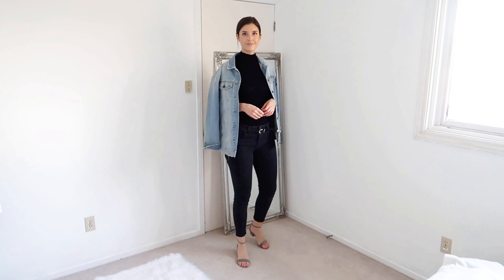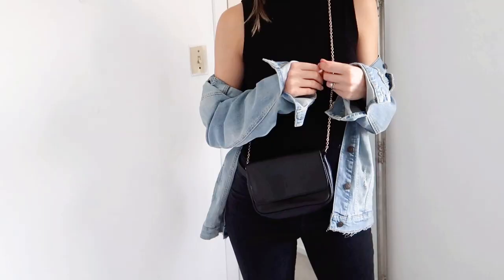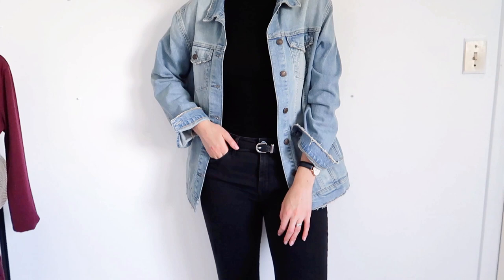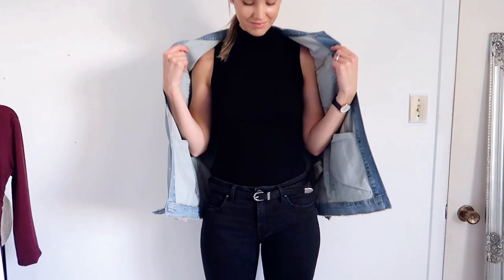For accessories, I wanted to just keep it really simple as well and on the black trend. So I went with an all black belt and then a black handbag. For my shoes, I wanted to kind of dress this one up a touch more, so I went with the strappy block heel sandals, and I thought that just went really nice with the whole look, elongating the legs, and of course, last but not least, the jean jacket, obviously. Yeah, I just felt like this is a super comfortable, casual summer look.